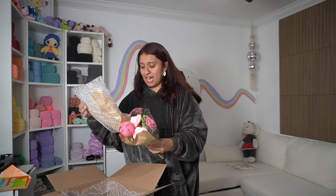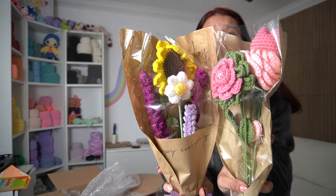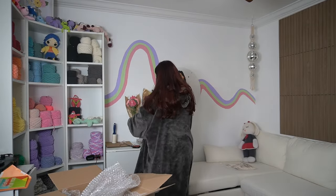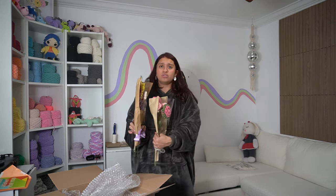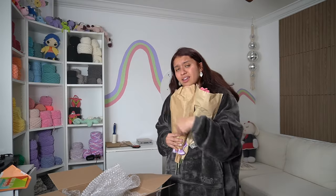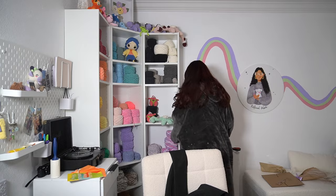Flowers that don't die. Oh, my gosh. Here's my toxic trait. I don't want to take them out of these papeles. I don't want to take them out of the paper. How freaking cute. Imagine these back here in a vase. Oh my god, they're so cute. I'm gonna cry. I love them. Thank you, Melissa.